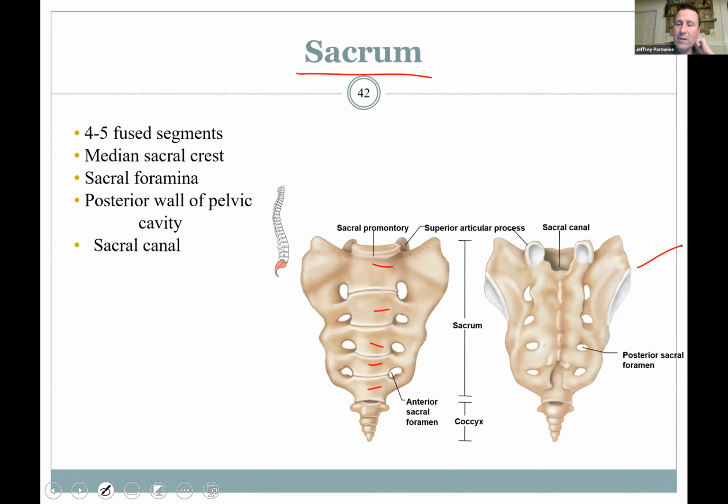And it's going to articulate here with your pelvis, the ilium. We call it the sacroiliac joint, moves a little bit. And the surface is called the auricular surface, like auricle, kind of ear-shaped. It's rough so that your pelvis fits in there nicely. You can see the vertebral canal is a sacral canal, comes through here. There'll be nerves coming out of all these holes and blood vessels. So this is your sacrum.